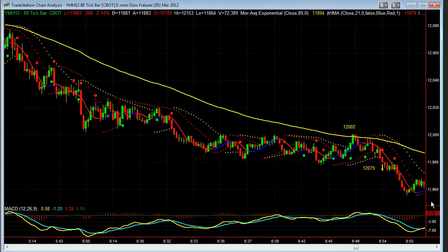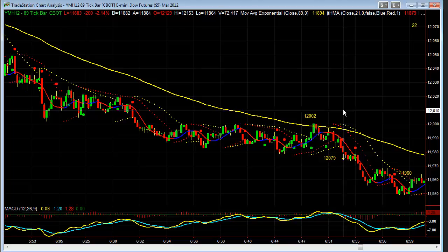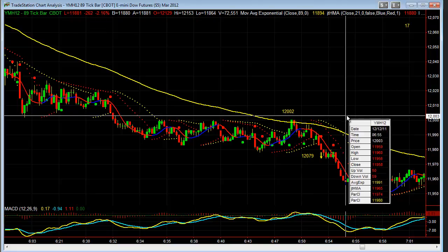And here is where that occurred. Price came back up here, tagged our 89 exponential moving average. The JTHMA rolled over from long to short, and we had an entry trigger fire on this bar for an entry short at 12,079. We hit our first two targets of 10 and 15 points, and then we were using an SAR trailing stop. You can see price sold off very sharply.